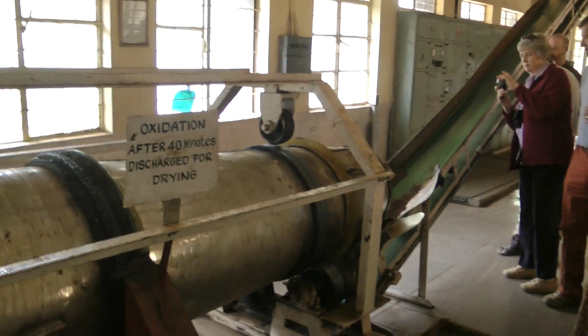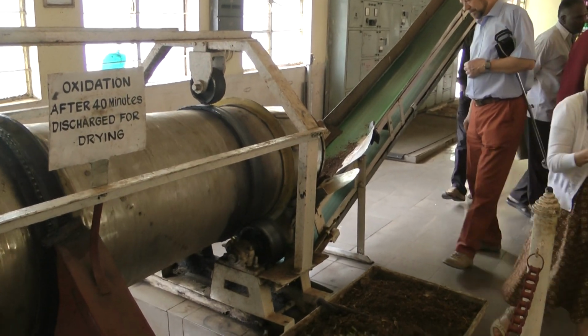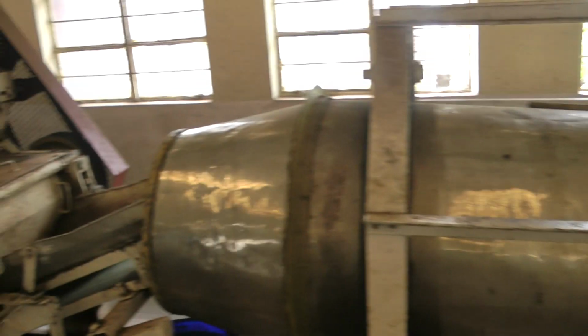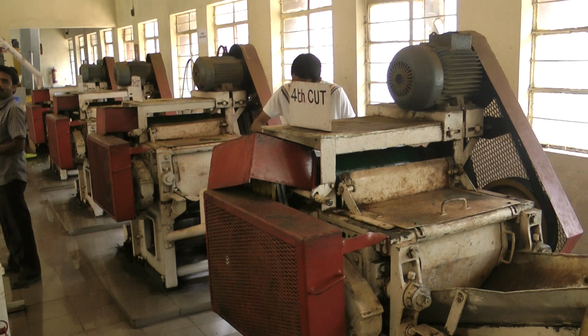It's all very small scale. In the actual factory these machines are enormous, but visitors aren't allowed into the factory at all. There are all sorts of things going on they don't want their competitors to know about.